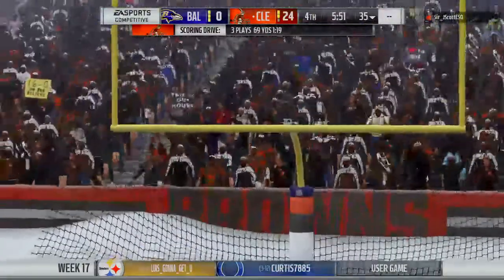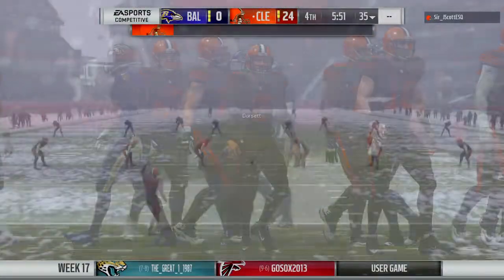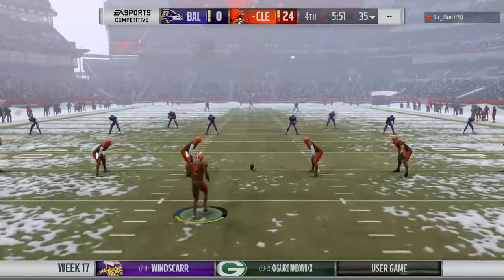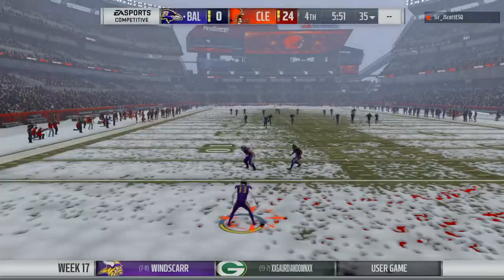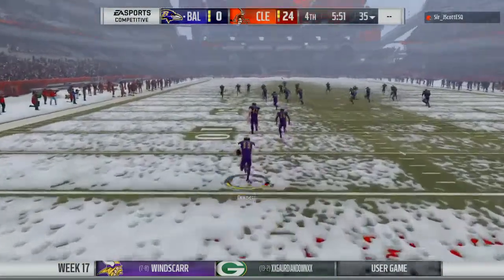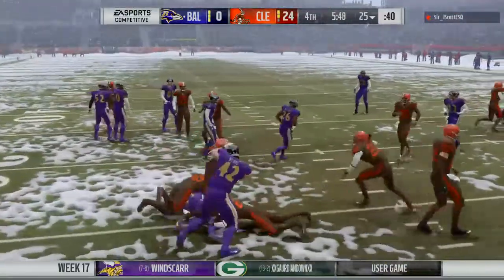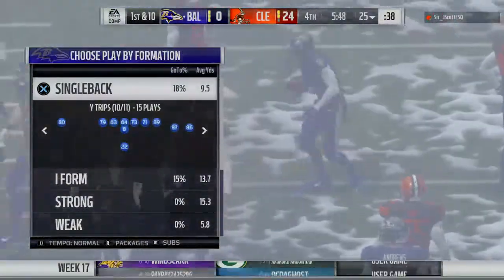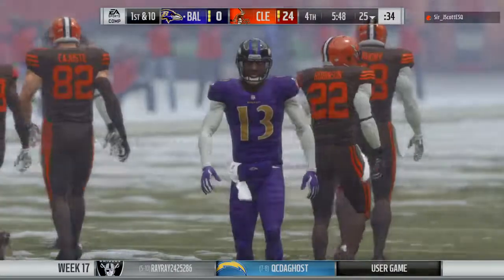Gonzalez able to tack on the PAT, and the lead is now 24. Gonzalez now to kick this one away. That's fielded in the end zone, and all that work, but he stopped where he ultimately would have been, and he's simply taken a knee. That's the 25-yard line. And now Baltimore gets set to take the field.